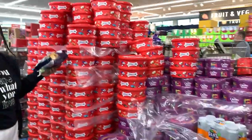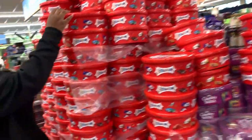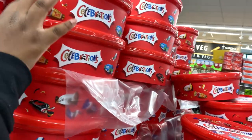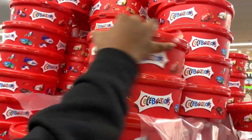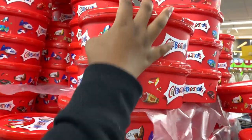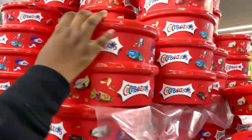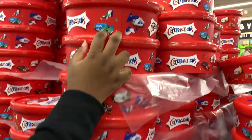Okay, we don't need celebrations. What? This is what they did. What did they do? They just changed your wrappers. No, but still, you don't see the bounty. I don't get what you're showing me. Look, you don't see the bounty. You know what the bounty looks like. Yeah, but if they want to make a different wrapper, it's fine, okay?